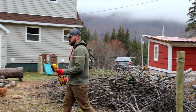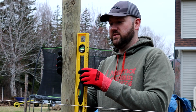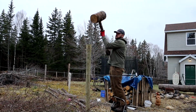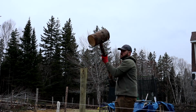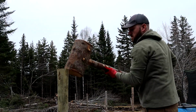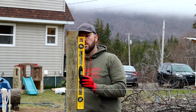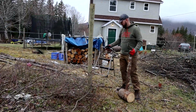So I'm roughly making it level, but with pounding it in this small, it's never going to be perfect. I'm just going to hit and then check it and hit it and check it and try to keep it between the lines. Not perfect, but as good as I can do. The last one pounded in really easy, the one I did off camera, so this one I assume is going to be impossible.